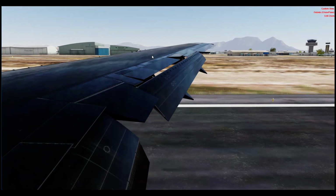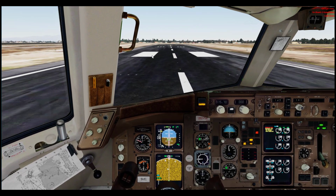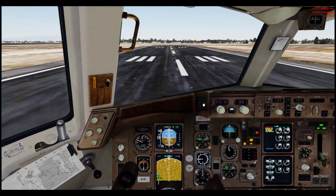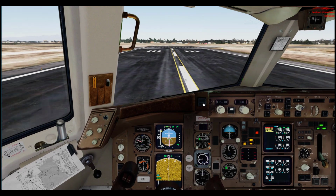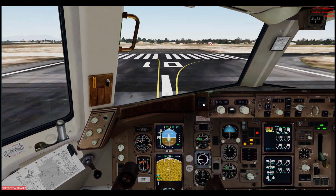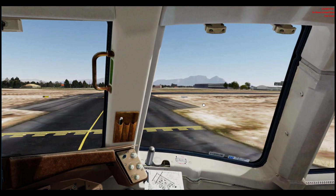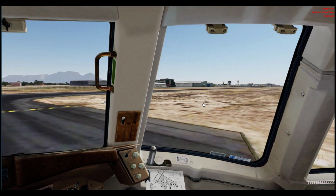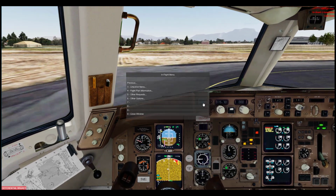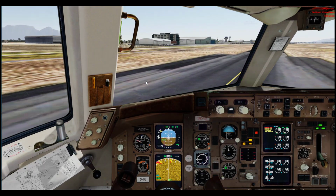Okay, we will bring our spoilers down. Just rolled out to the end of the runway. Clear cautions. Okay. Flaps up. Clean up the aircraft. Air Madagascar 7285 is clear of the runway. Request taxi to parking. Call tower. Ground, Air Madagascar 7285 is clear of the runway. Request taxi to parking.